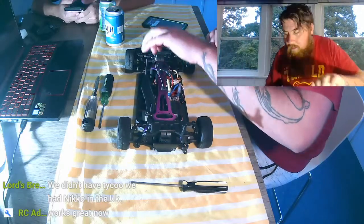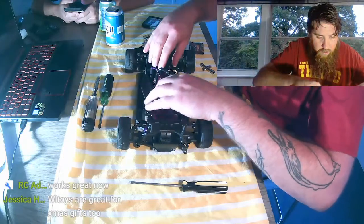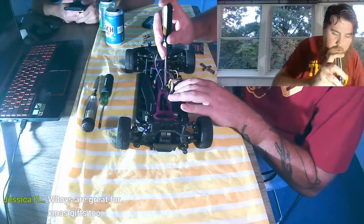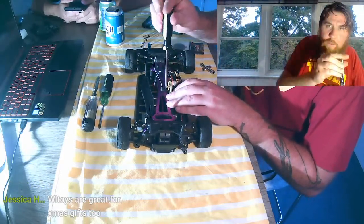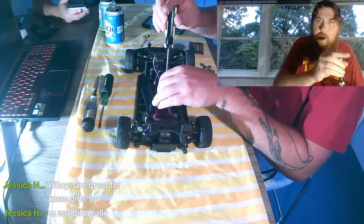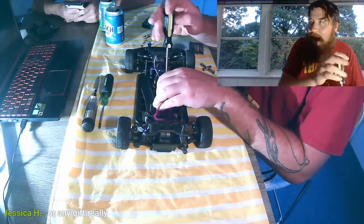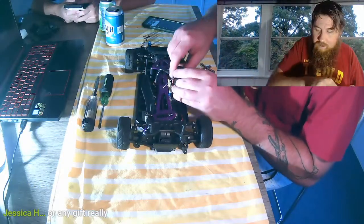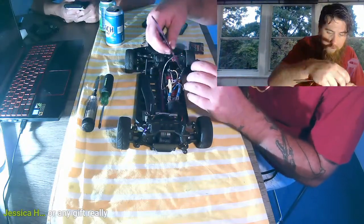Lord's Brewing said we didn't have Tyco, we had Nico in the U.K. Oh, we had that too. I actually think they were the same company. At some point they merged or something, if I'm not mistaken. Could have been super similar. But yeah, we had that here for sure. I had a Nico boat. It was a Sea Ray. It was awesome. I wish I still had it. What was it, the Tyco Eliminator Turbo.